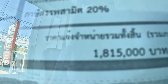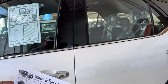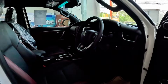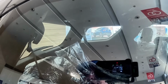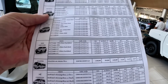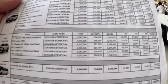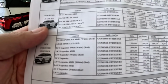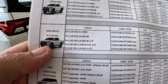So they're not cheap. Look at that. 1,815,000 baht for a 2.8 all-wheel drive. This one's not connected to power. I just tried to open the tailgate and the battery's disconnected. So these are a 7-seater, but the seats fold up on the sides, not down into the floor, which is a bit annoying, but you can take them out. So a Fortuner 2.4 auto starts at 1,375,000 baht. So all the Fortuners are 2.4, and the Fortuner Legender, oh, they have 2.4 as well, and 2.8. And they go right up to 1,959,000 for pearl white or red.